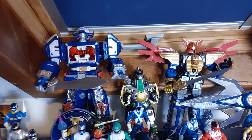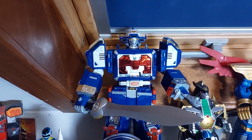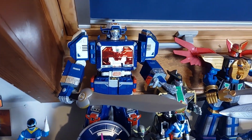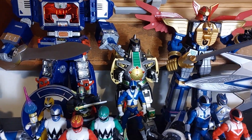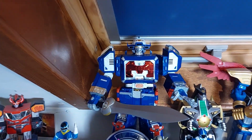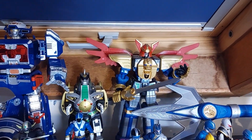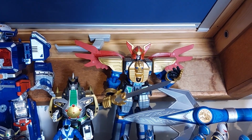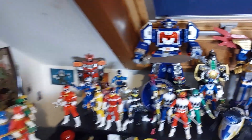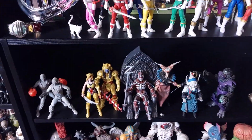I've got some of the Megazords, the Astro Megazord, which I absolutely love. I was a bit half and half at first, but no, I really love it now. The Dragon Zord looks dinky, but if you know size-wise, the Astro Megazord is huge. It's a lot bigger than the average Megazord. And then obviously the Zeo Megazord we have there, which is really nice. So let's go down a little bit and talk about the shelves below.